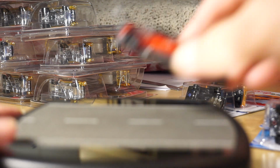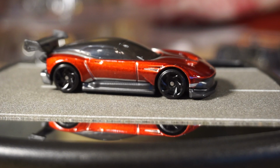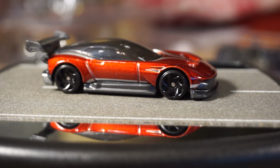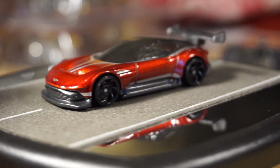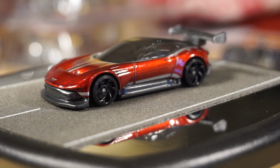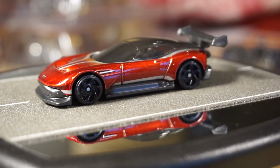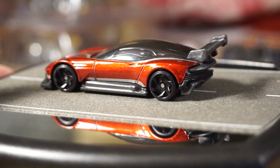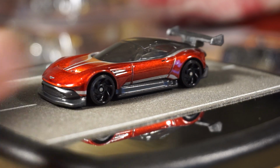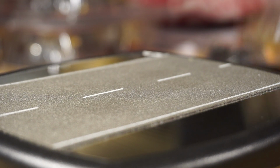Who knows? They always like to mix older cases in these bins sometimes. But this is a pretty cool piece. I do like the Vulcan. I think this is the 3rd, maybe the 4th recolor of this one. I'll cover that in a second.